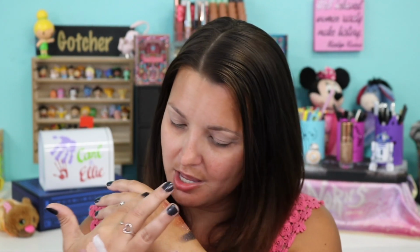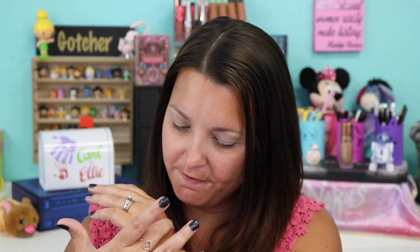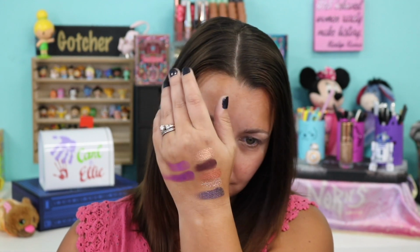D4 is a warm tone, medium tone purple. Then we have D5, which is pretty close to D4, but just a little bit darker. These really make it where you can build on. Yes, there are a lot of similar colors in these, but they perform well.